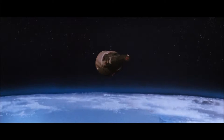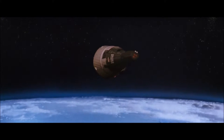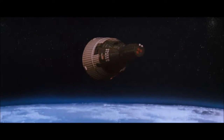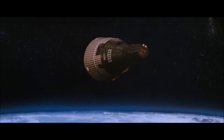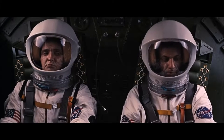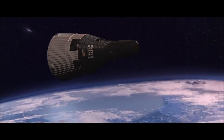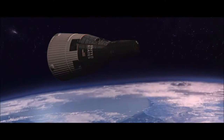CapeCom, CapeCom, this is Jupiter 16. Can you give a go for fourth orbit? CapeCom to Jupiter 16. Can you confirm O2 pressure is within limit? Roger. Everything looks good in the environmental control system. Okay. Everything looks good from here. You have a go for fourth orbit. Jupiter 16, roger. You're stowing all loose gear, ready for the EVA.